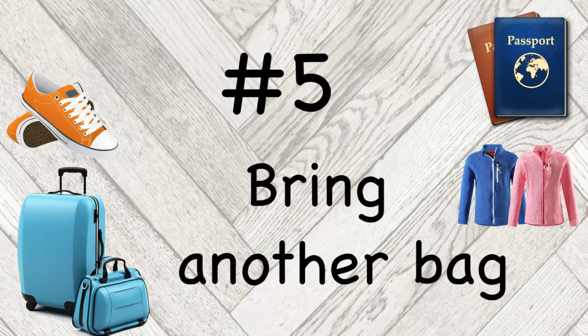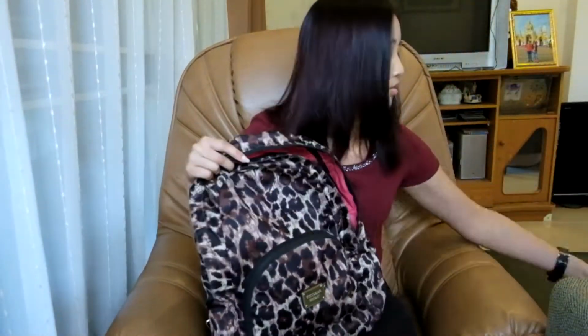Number 5, bring another bag. Don't worry, this one won't cost you any more hassles. Think about it. You have to bring your passport or any other important things with you anyway. And you're allowed to bring another small bag with you on the plane even though you have a carry-on. Might as well take advantage of it. So in this separate bag, you can put a passport, your purse. I always put chargers in there, my camera charger, my camera, laptop.